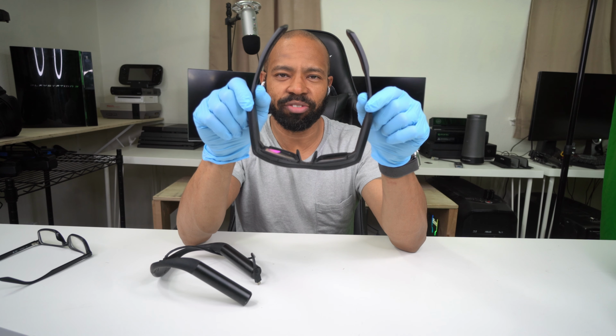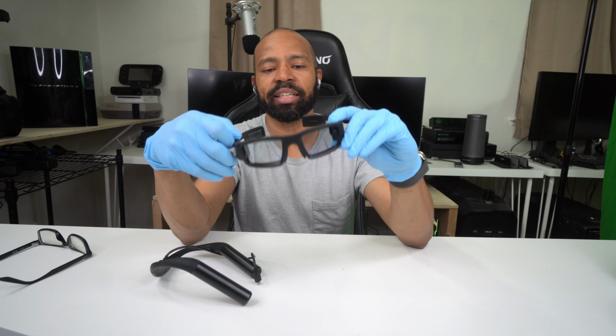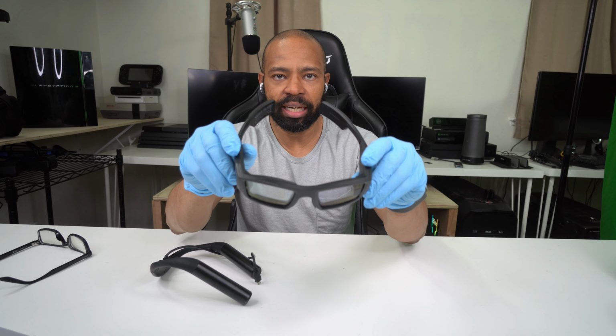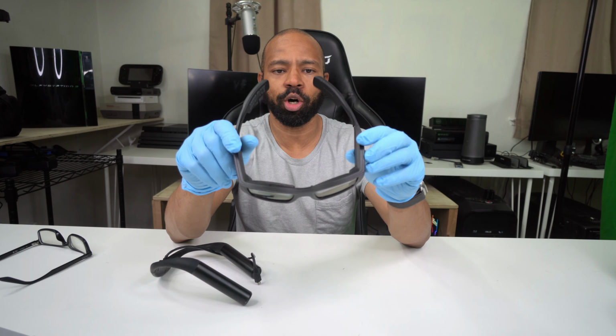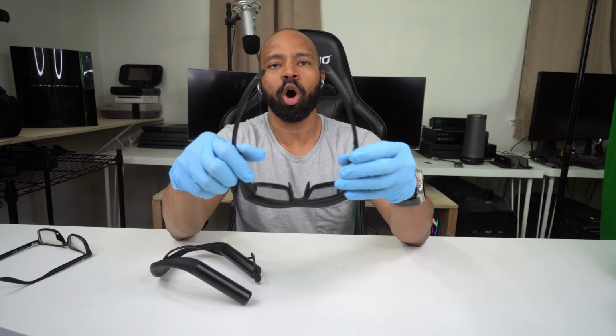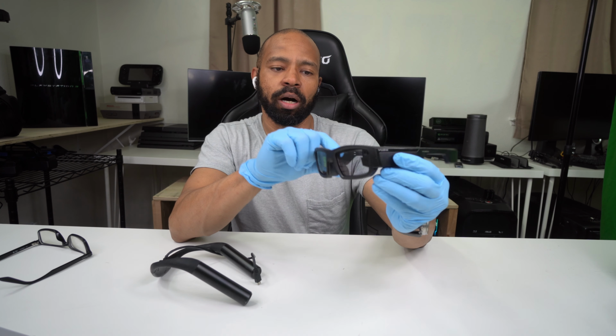It does not have flex hinges, and I've actually had 2 of these devices crack right along here just from handing them to someone for them to try them on, and their instinct is to spread open these 2 arms, and that actually caused a hairline crack here.